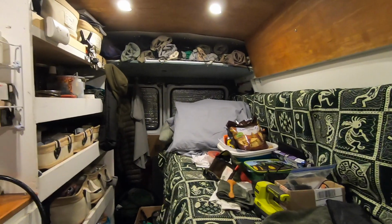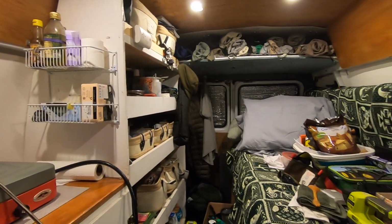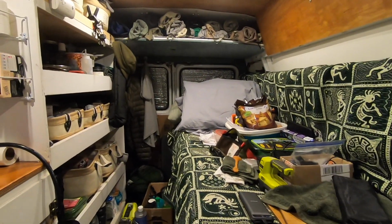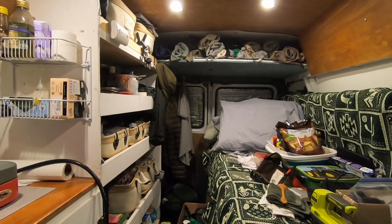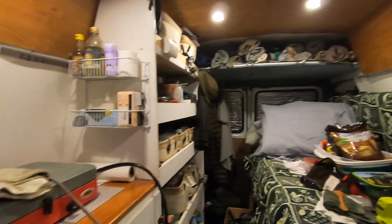I am going to be gifting this van to the new owner this morning, so I need to get moving pretty quick. I spent the last few days getting the van cleaned up, although it still looks like there's a lot of stuff in here. I've removed a lot of it, and it's in a storage unit nearby. So I'm going to head up to the storage unit, get my last bit of food and stove out of here.